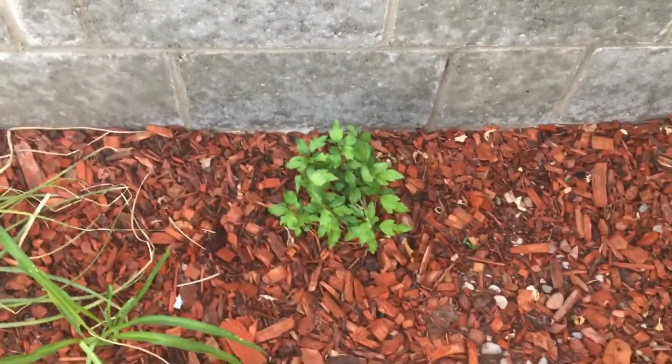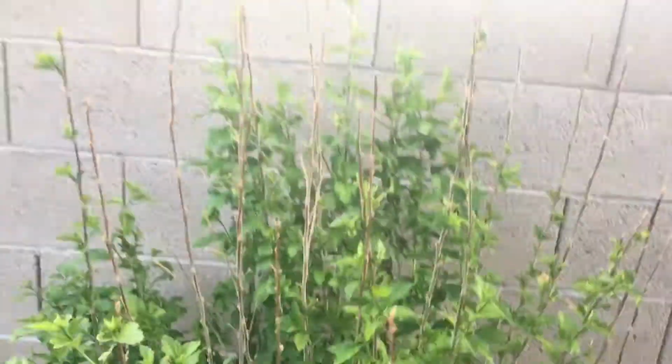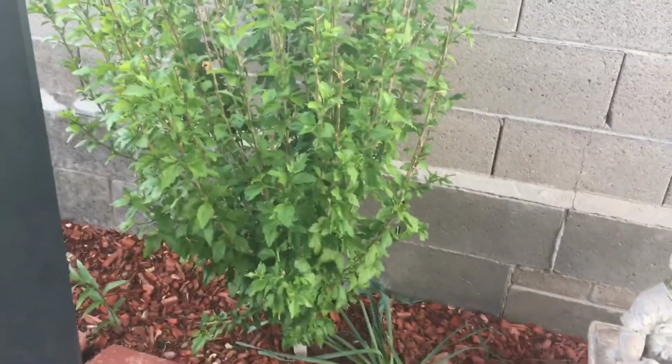Only one of them is blooming for her. They are varying sizes because we did put them in at different times. Not everything takes the first time. You can see this one grew huge. This is the one that I say blooms completely white for her.